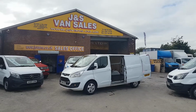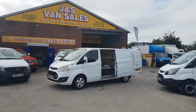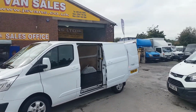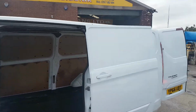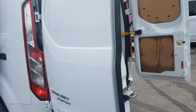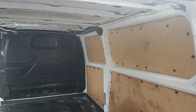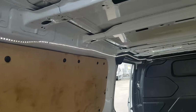All the extras on the limited: alloy wheels, colour coded bumpers, spot lamps, parking sensors. Has the power folding mirrors also. Rear ply lined in the back with the rubber matting. Mud flaps fitted. Ply lined side door, it's got some extra LED lighting been fitted.